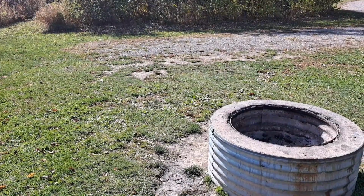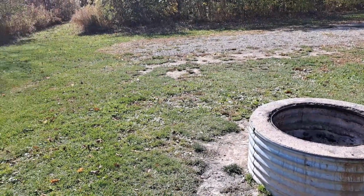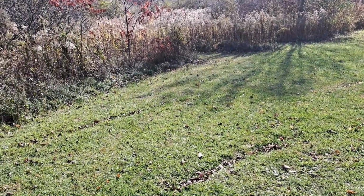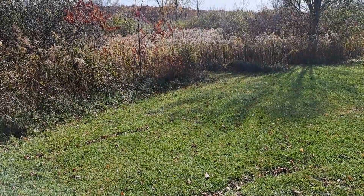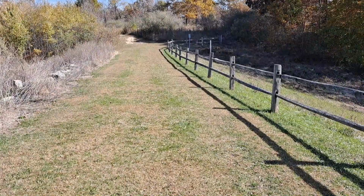Alright, so we made it down to the campground. This is actually one of the sites in the campground. The trail ends here, so we are going to have to turn around and head back towards the picnic area. There are two things I want to show you on the way back, starting with right here.